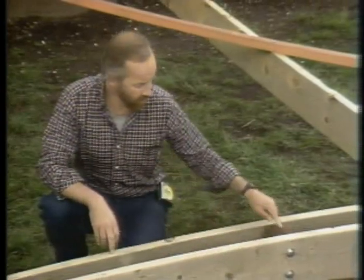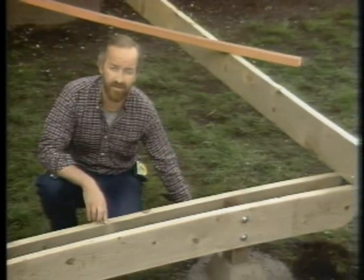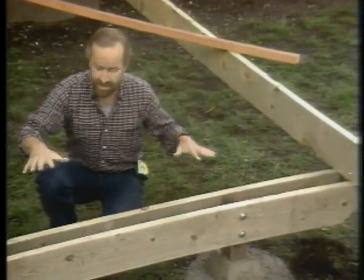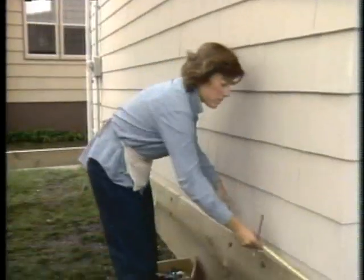Our girder is made out of two 2x8s, bolted one on each side of a 4x4 post, which goes to the concrete pier footing, so that the entire weight of the deck is supported through the joist system, onto the girder, through the post, and into the ground.